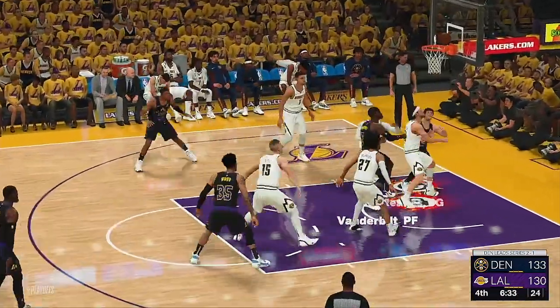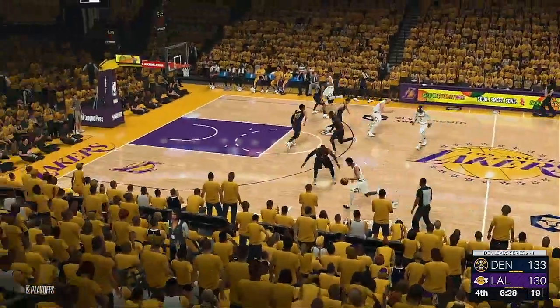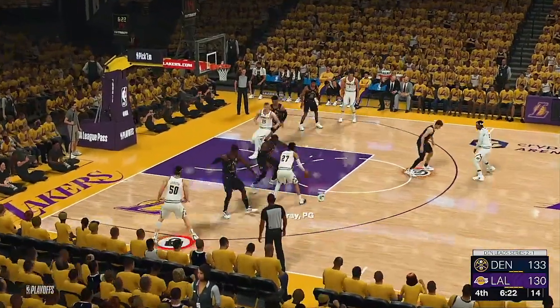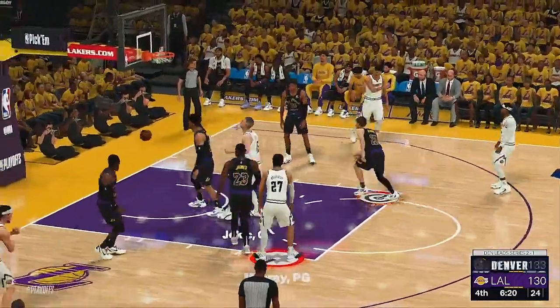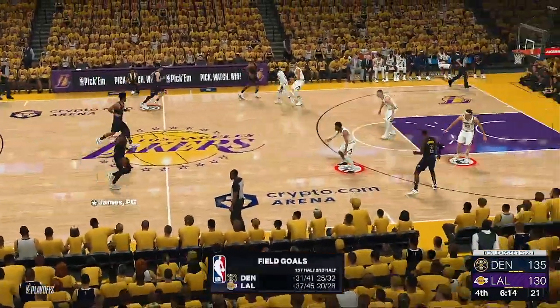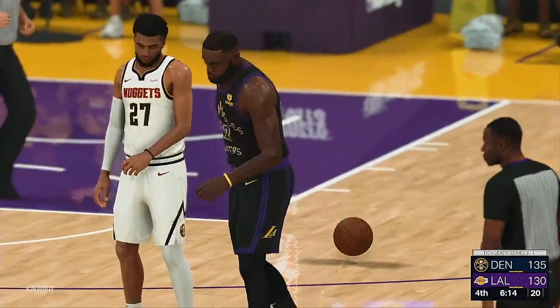Reeves, the pass to Vanderbilt. Good work defensively by Gordon. Showing great intensity around the rim is part of why he's a respected defender. Yeah, you can see why he's established that reputation. Strong understanding of how to defend at the rim. You got to do more than this to stop Jokic. He's so adept at scoring on the defense.